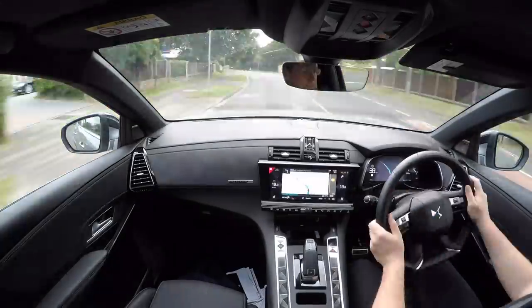Gig test time, and we love a good gig test. My gig is 46 miles away. I want to see how comfortable I will be, what fuel economy I will get, and the inbuilt TomTom traffic has let me know I already have a minute of delay, so I'd better get going.